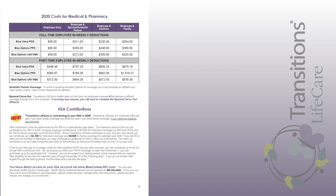The Health Savings Account, or HSA medical plan, is a high-deductible health plan, and everything is paid out of pocket until the annual deductible has been met. This includes prescription drug costs as well. Once the deductible has been met, you would continue paying coinsurance until the annual out-of-pocket maximum has been met. At that point, everything would be paid in full.